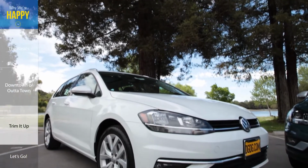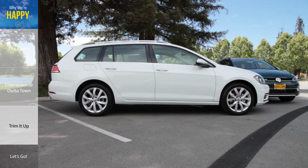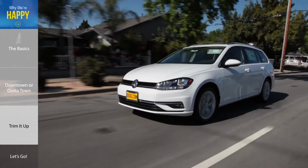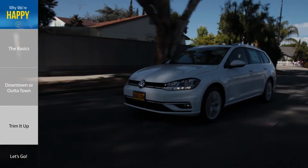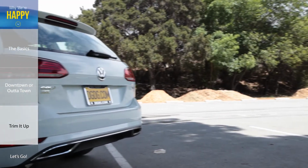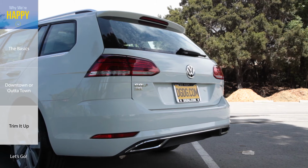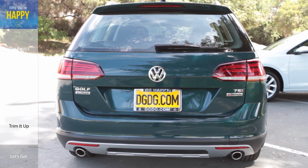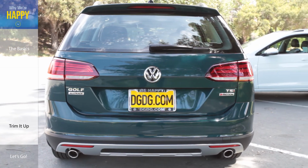Number 3. Trim it up. The other difference is the trim levels. For all intents and purposes, the Alltrack base trim is comparable to the SEL trim of the Sportwagen. That means if you want the 4Motion all-wheel drive on the Sportwagen, you'll have to spring for the top trim. For those who just want the bare-bones, cheap experience of the Golf wagon, you'll want to focus on the base model of the Sportwagen. If you want every bell and whistle with little compromises, the Alltrack will be more your speed, even if you don't plan to take it off-road.